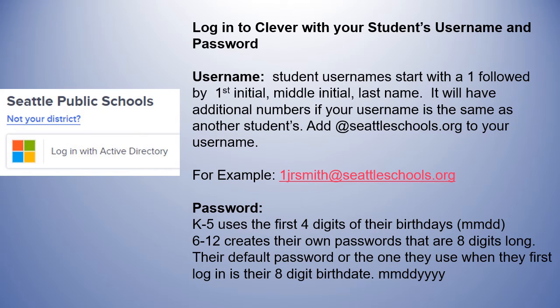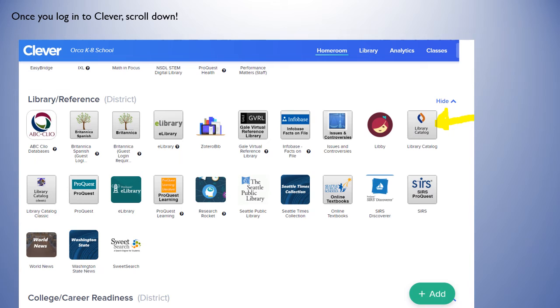When you first log on, if you've never been to the Seattle Public Schools before, it will have your default password, which is your 8-digit birth date. Month, day, day, year, year. No slashes, no hyphens. So you'll log in with your Active Directory with your username and your password. And then you'll be in Clever.